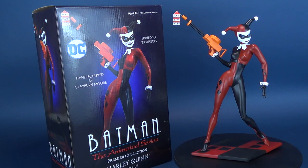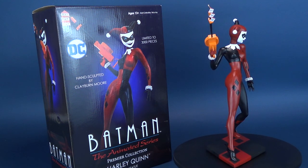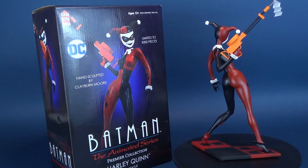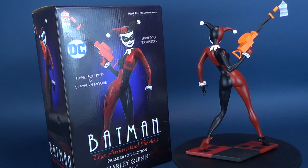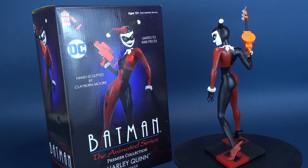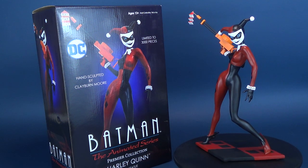It's sort of fun to look at a statue and imagine, if you will, what is the reasoning, what is the story behind the pose that they've currently got her in. Those are the scenarios I've played out. What do you think is the reasoning that Harley Quinn is posed like this? I always like reading your comments down below.